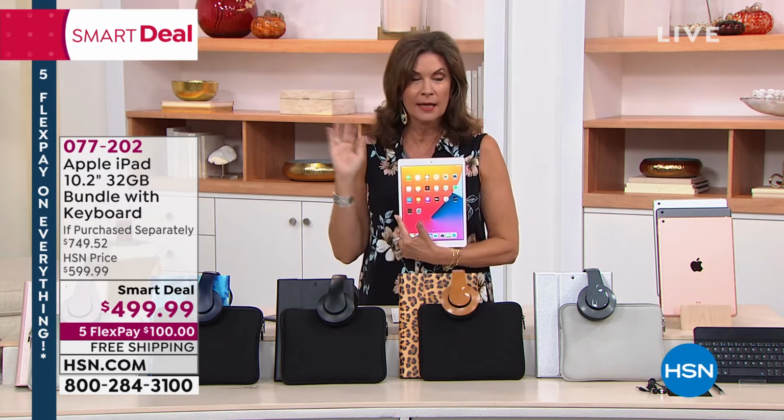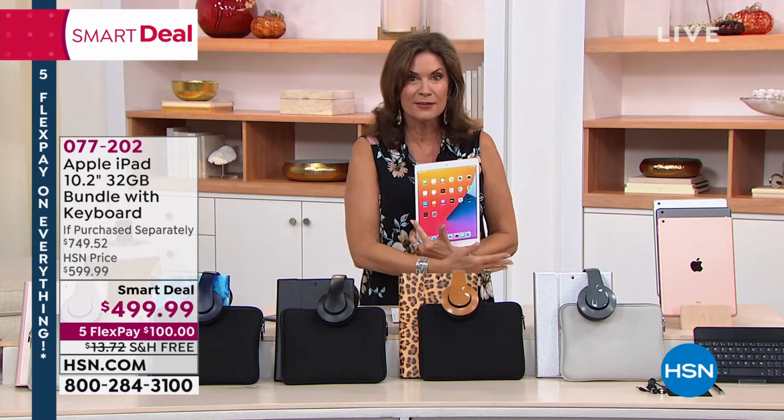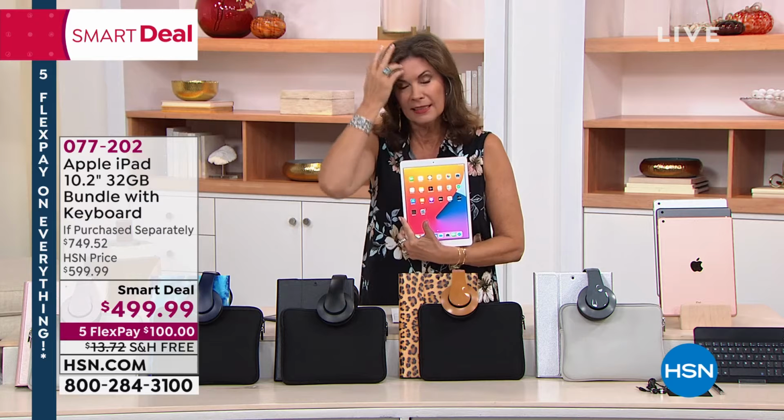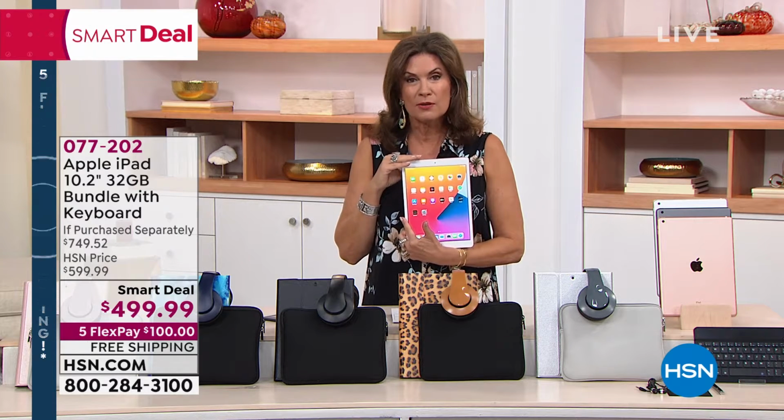All my iPads, and I say all because I have 3, because it's not that one goes bad, but you just can't bring yourself to part with them. I keep them in every room. I pick them up constantly. So 32 gigabytes is plenty of memory for almost all of us.